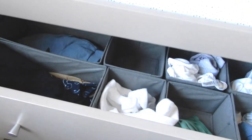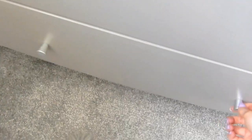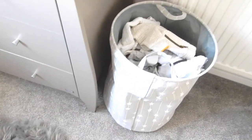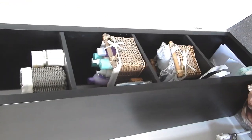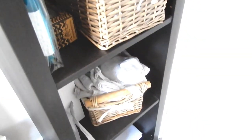Then his chest of drawers. All his clothes that he wears are currently in here, and a lot of them are in the wash. The top two are clothes and baby grows, and then the bottom one is full of nappies and wipes. Then obviously the wash basket, and this was in my dressing room before, so this had all of my handbags on it, and it's now just got random bits on, like bath wash, body butters, muslins, things like that.